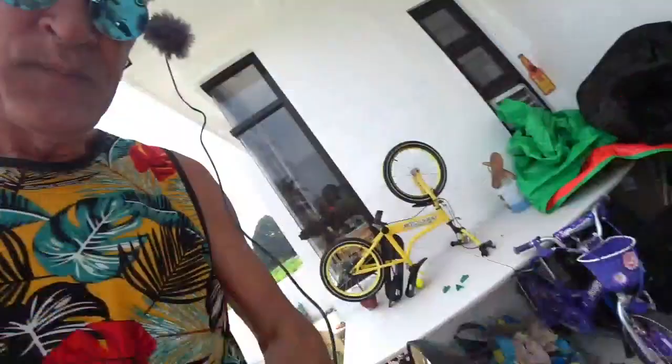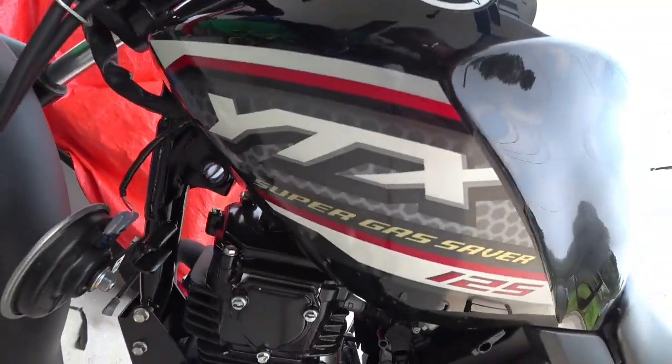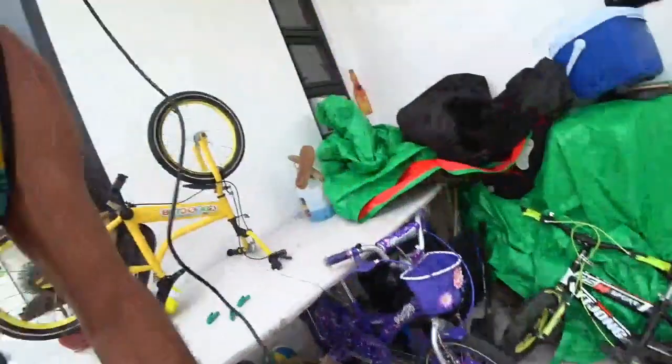But still, we've got 335 kilometers on this little puppy, and let's see. Look at all the gas in there yet. I got lots of gas yet. It says right on here, down here on the bottom, super gas saver. And I'm telling you the truth, this thing is very thrifty on the fuel. You know, it's a bare bones cycle. There's nothing on it you don't need.